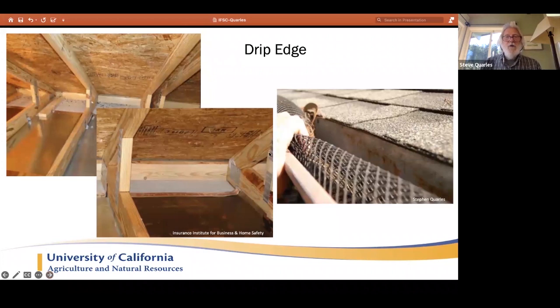And then, a metal drip edge is a common feature for moisture. I think it's also a good feature for ember resistance and potentially for flame resistance should there be some debris in a gutter. And this metal flashing you see in the right-hand picture associated with the gutter. In this case, it's an integrated gutter that has this integrated drip edge that slips underneath the roof covering.